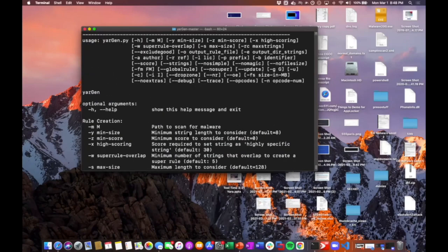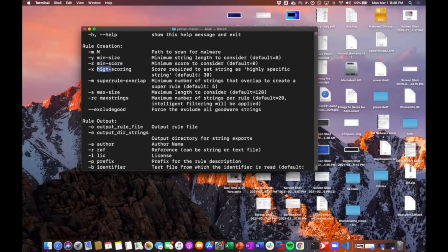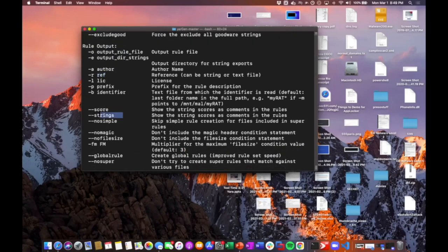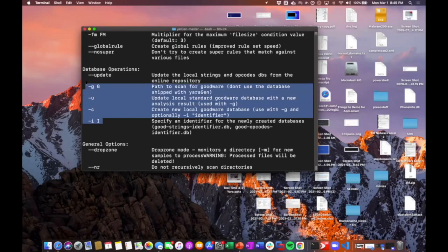Okay, so these are some of the options you have, right? Tell it which particular path to scan for malware. You can specify minimum scoring. You can set a high scoring if you don't want to deal with that. I can exclude good to exclude all those goodware strings. I can obviously create my own file. I can add my author information and references into that particular system. I can add some additional context into the rules I'm creating with the --score strings. I can remove the magic bytes, the magic header condition statement, which is generally created to make it more granular.